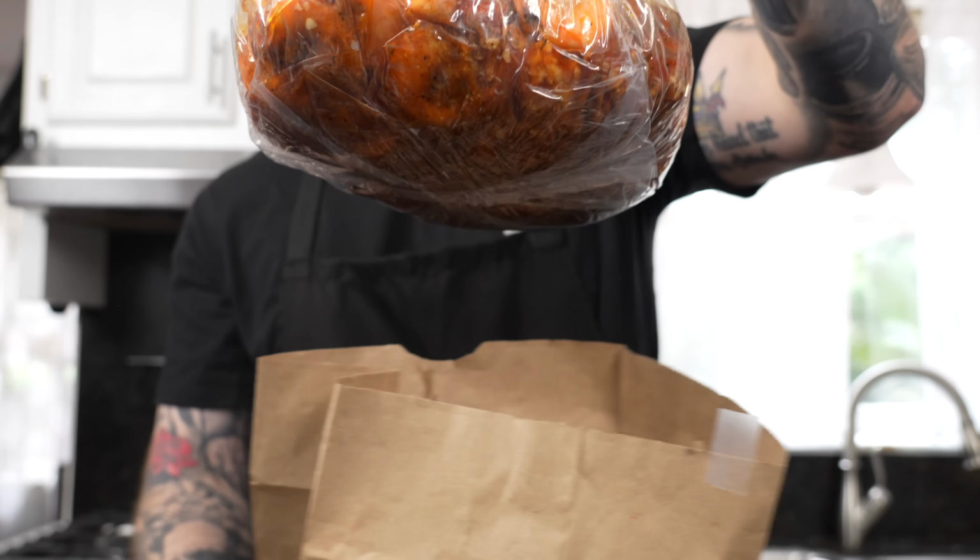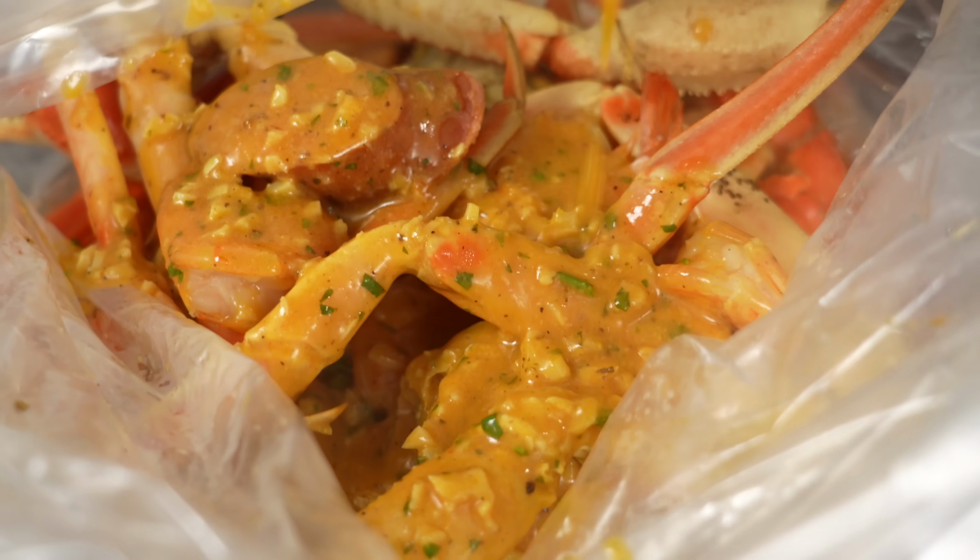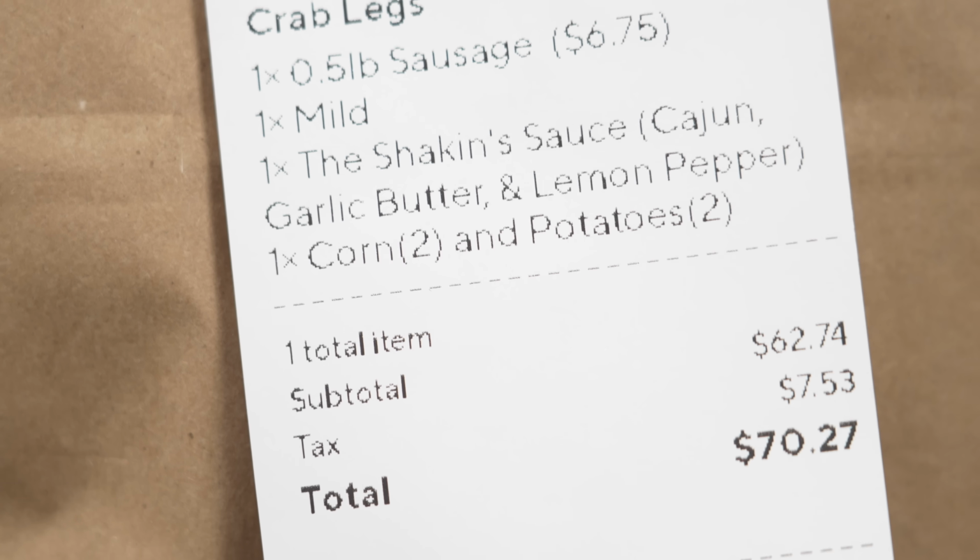Seafood boils are all the rage right now. Buttery, garlicky, spicy goodness poured into a bag and served up like a feast. But are they really worth the price?